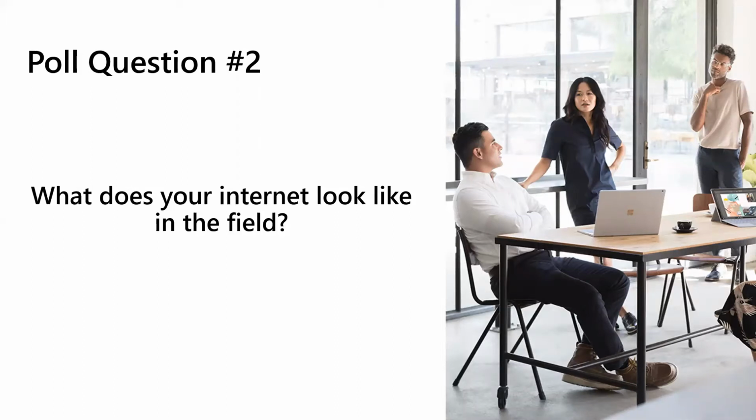We're looking at, do you have hotspot features on your phone? Looks like about 30% are using that a lot, 40% know about it but don't use it, and about 30% don't use it or try to stay away from it. Interesting. I'm glad to see a few people using it quite a bit.